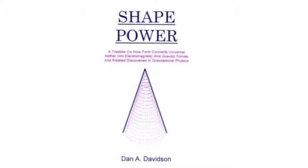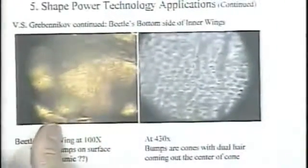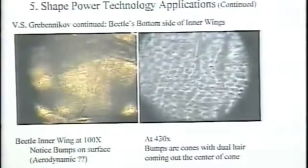Next slide is a micrograph that I took of a beetle inner wing. This is at 100x. If you look closely at this thing, you can see rows of bumps all along the bottom of this wing, each row staggered from the next row next to it, and this is all over the surface of the bottom of the wing. Now, I don't know of any aerodynamic surface that has bumps all over the bottom to help it fly better.